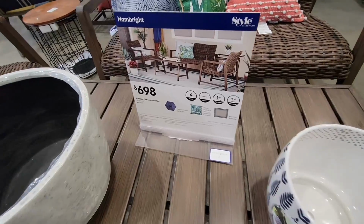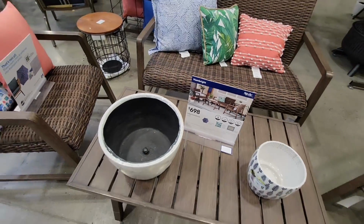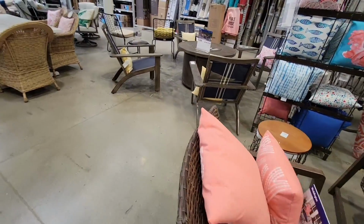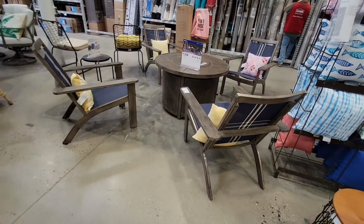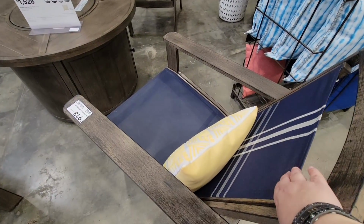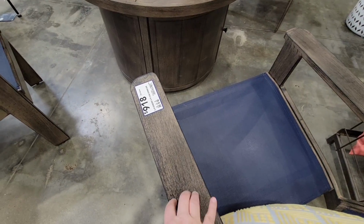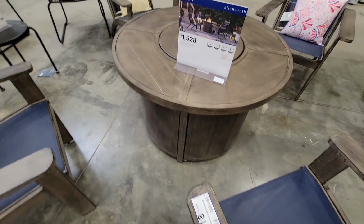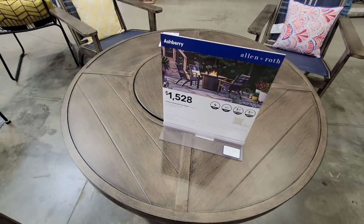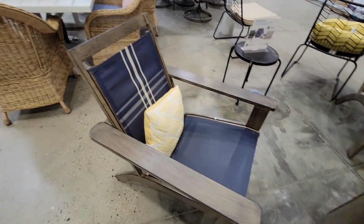And of course, all of this beautiful outdoor furniture. I love that these are actually sets. So the $6.98, it's the 2 chairs, the little couch, and the coffee table. I actually really like this set. My only issue is sometimes that material may not last very long. I'm not sure what the price is for the whole thing. That is a fire pit, and that is a gas one too.